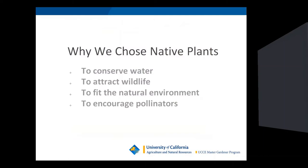So why did we choose native plants? Because we want to conserve water. Obviously, California is really a desert. The only reason that parts of California are green is because we water like crazy, and water costs money. And being a very frugal person, I don't like to spend money. Our water bill is over $100. It's not free. So, I wanted to make sure that we were not doing a conventional landscape garden, which usually uses a lot of water.